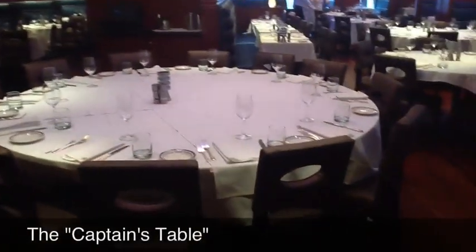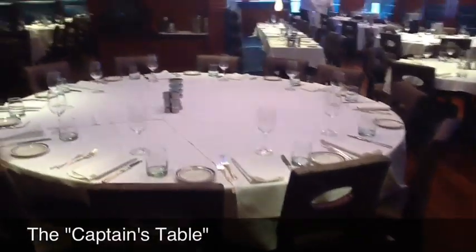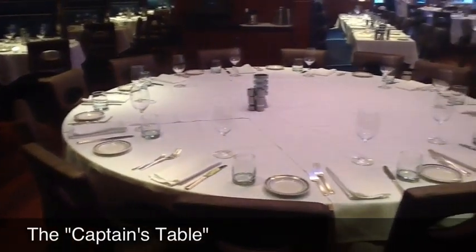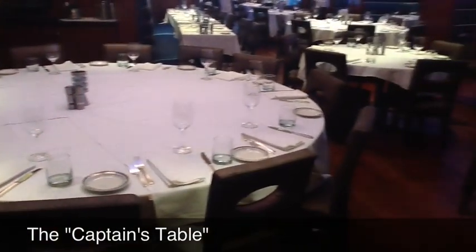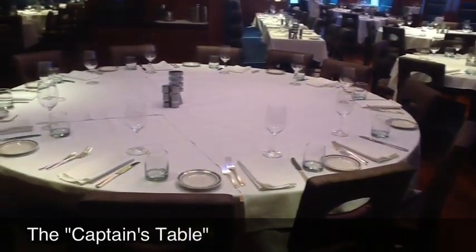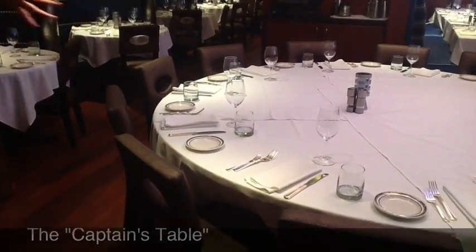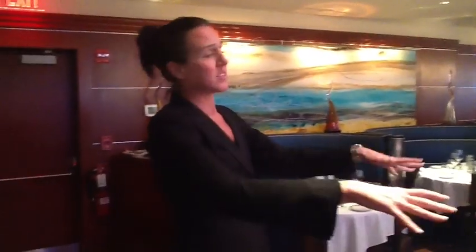Yes. This is our captain's table. This holds up to 15 people. This is aptly named because it is pretty much the anchor of the dining room. It's the biggest table that we have, and it's actually very popular for groups and parties. It looks very entertaining. Yeah, for people that are a bigger group but still want to have that feel of being in the dining room and not in the private dining room, this is perfect for that.